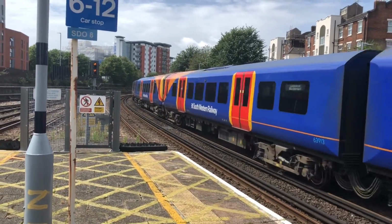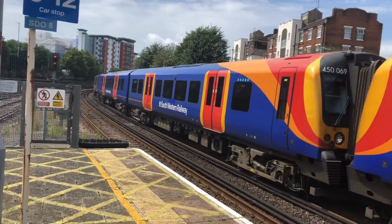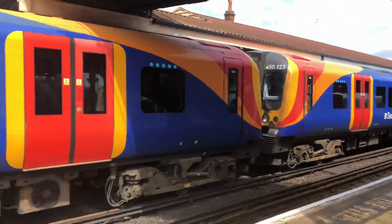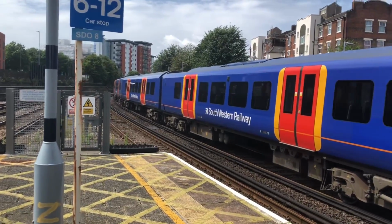450 050. And 450 069. Southwestern Railway service for London Waterloo.